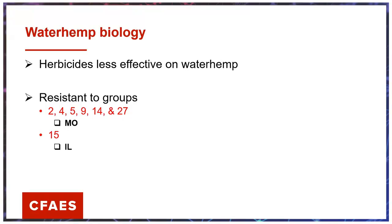What's a group 2 herbicide? Those are your ALS products like Pursuit. Doesn't work. Group 4. What's a group 4 herbicide? There's the growth regulators, right? 2,4-D, dicamba. So we have 2,4-D resistance in waterhemp, not dicamba resistance. Do you think we'll get dicamba resistance? Absolutely. And I'll give you a little story to prove that it will happen.